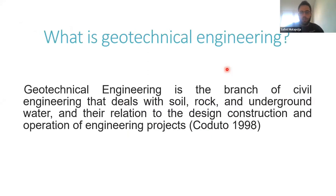Basically, geotechnical engineering is the branch of civil engineering that deals with soil, rock, and underground water, and how they relate to the design, construction, and operation of engineering projects. It's basically a combination of civil engineering from one side for the construction elements and geology from the other side, as our constructions are intercepting ground all the time, or water or anything. So it's a bit of both things.